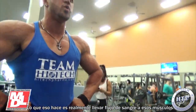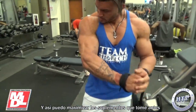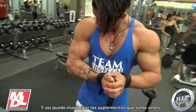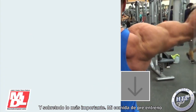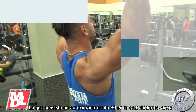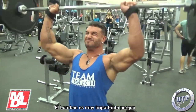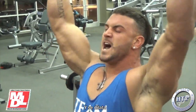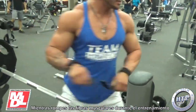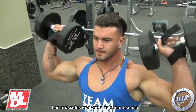What that does is it really brings the most blood flow to those muscles, where I can maximize any supplements I took before, my BCAAs, my pre-workout, and my pre-workout meal, most importantly, which is full of about 60 grams of carbs from the rice and the protein and the fat from the steak. The pump is so important because it stimulates growth. By bringing the blood to the muscle and expanding while you're tearing the muscle fibers through your workout, that's where you're going to maximize the growth of the muscles that you're training that day.